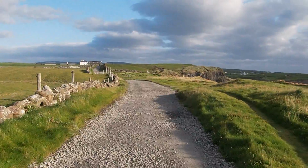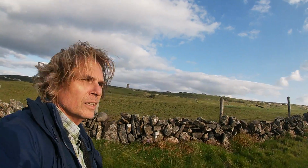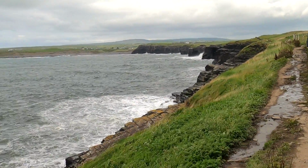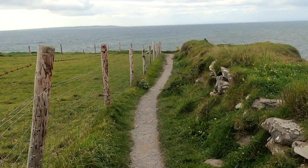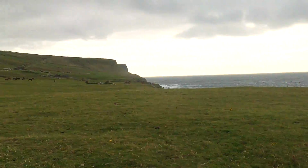Beginning at sea level, the Burren Way takes you along the cliffs and creates a much more interactive experience with the environment. It takes you around farms that straddle the shore as the cliffs climb higher and higher.